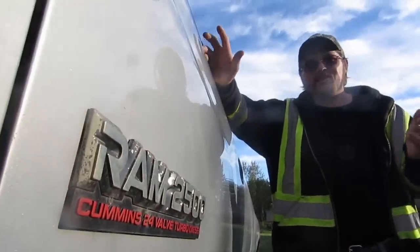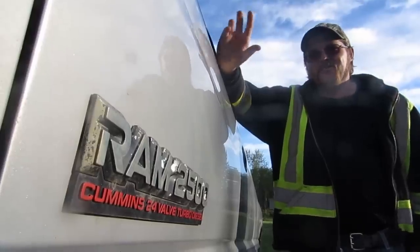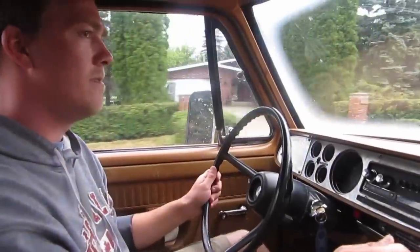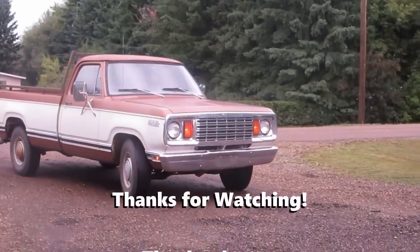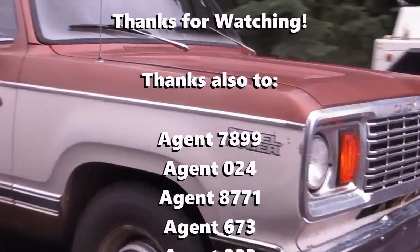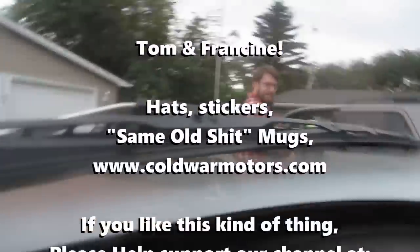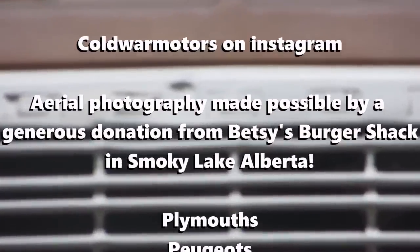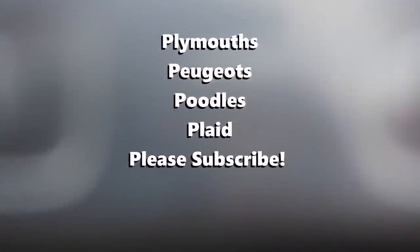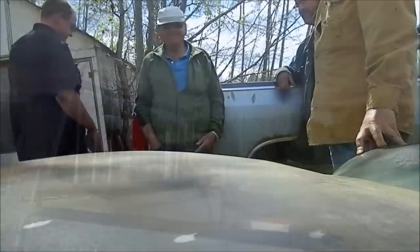So, what you're saying is this Cummins isn't a Cummins? I don't know if I can really compute what you're saying here. Oh, it's really a fine machine. Who's that? Tom. Huh? Sure looks like Tom. What? I didn't know he knew where I lived. Yeah, all right. That's great. Well, that's good. It's Tom's year. Holy shit. Same old shit.